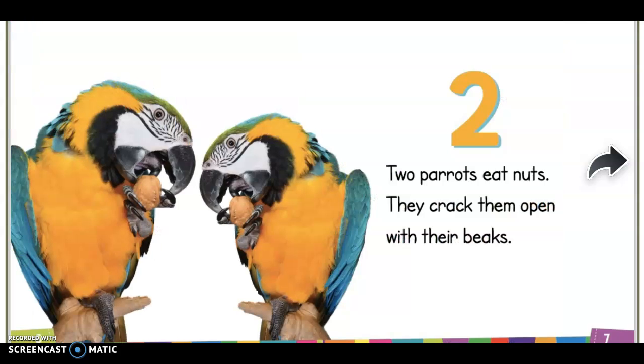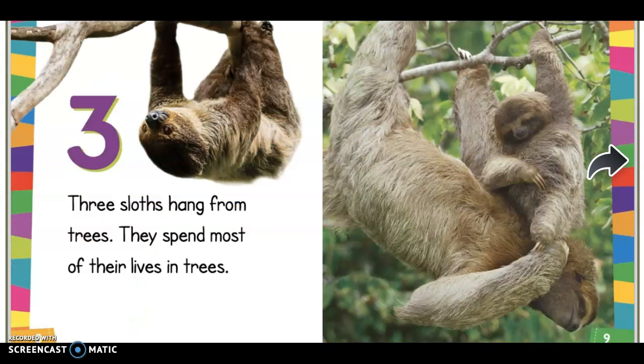2. Two parrots eat nuts. They crack them open with their beaks. 3. Three sloths hang from trees. They spend most of their lives in trees.